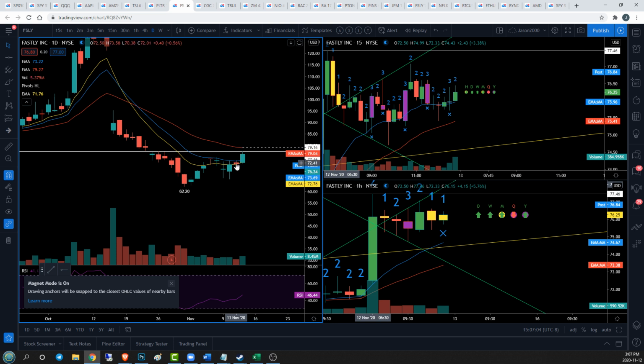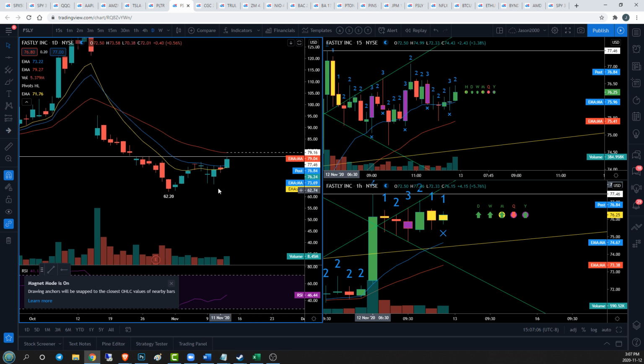So bulls are in a very good position if they can get over top of 1716, the last EMA resistance on the daily time frame. We don't have any major resistance on the daily until our high of 95.35.